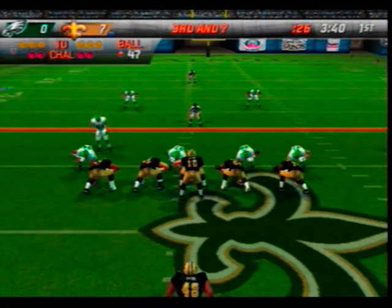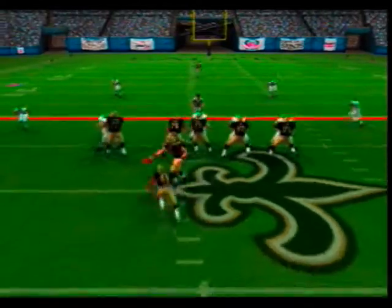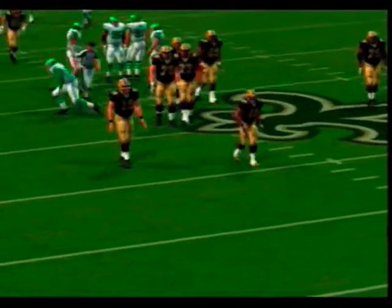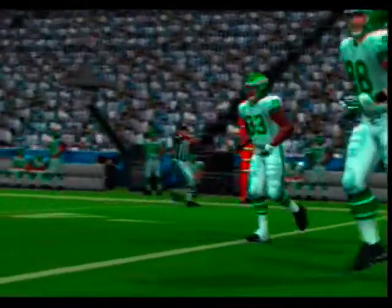Eaton, the lone back. They give it to the halfback. Nice play fake. With the pass. Intercepted. Lewis with the coverage. Reed, the intended receiver, on the play.